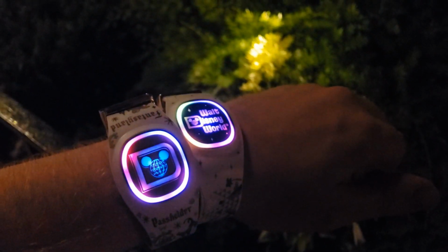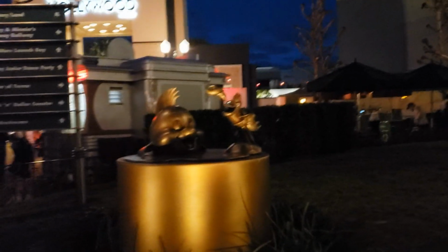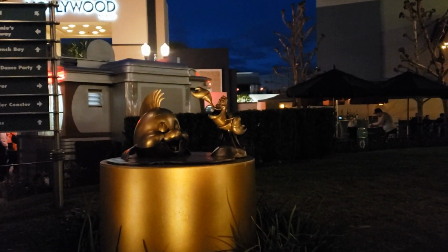Every Fab 50 statue will do the same effects, a short light up and a quote from the character, or a musical tone, which will also change for Halloween and Christmas.